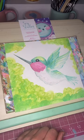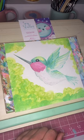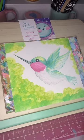Hummingbirds are always fun. Many reasons. Usually people have affinity to them because of a family member. Mine is in particular my grandma. She loved her hummingbirds.